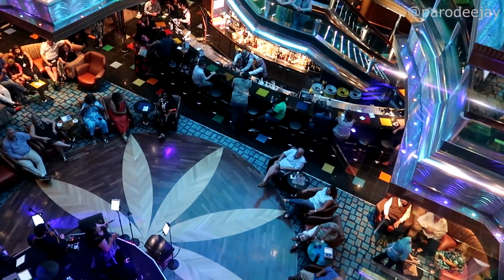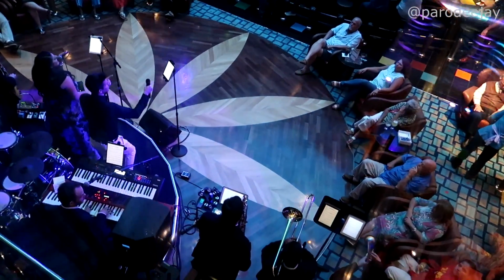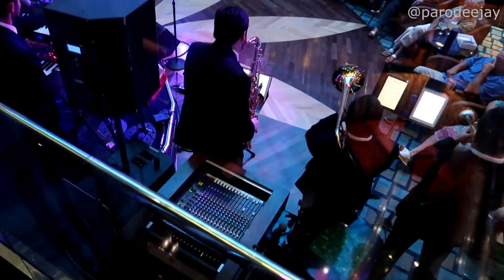And now a ride down in the glass elevators as we close out this tour of the Carnival Glory. So hopefully you did enjoy this ship tour.